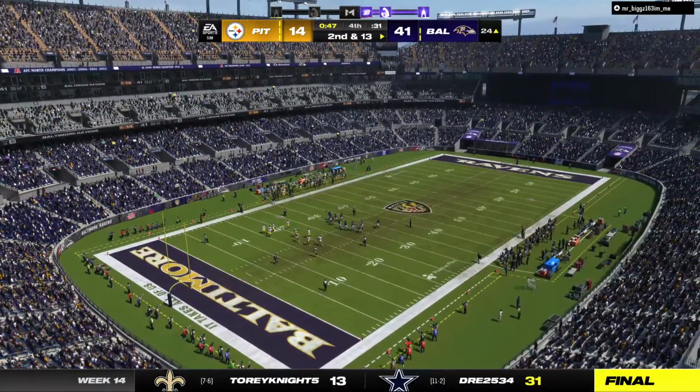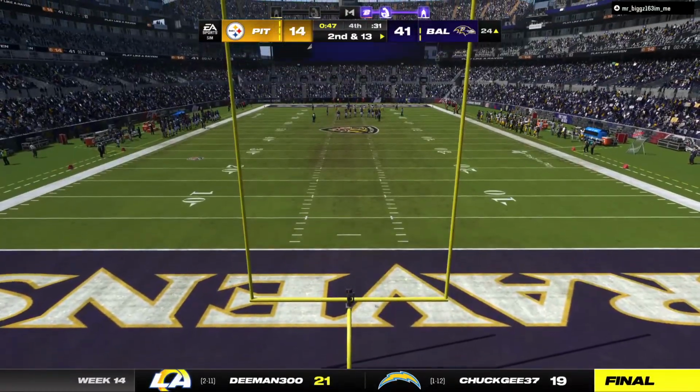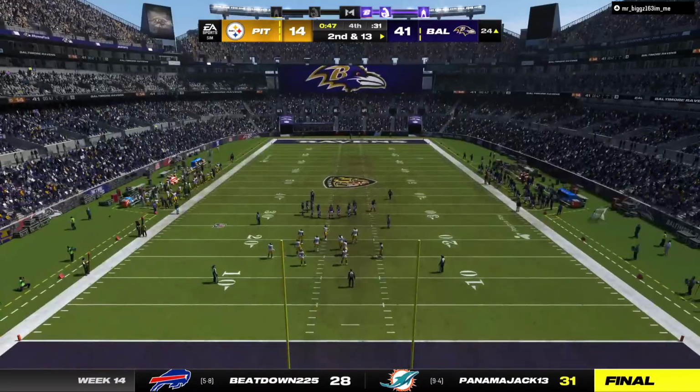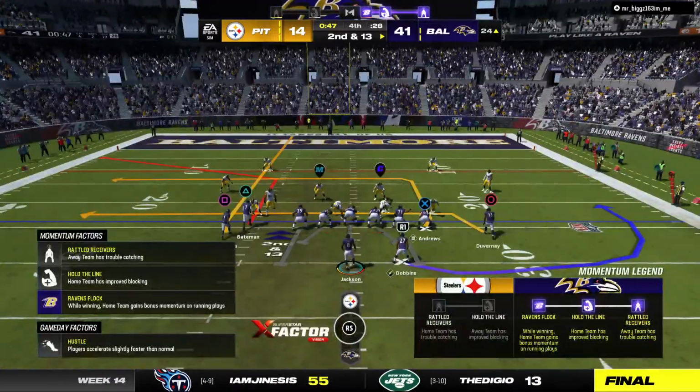They've had a big day running the football. You take an occasional loss or an occasional bad play along the way, but all in all, they have to like what they've done. After the loss, they'll come up 2nd and 13.